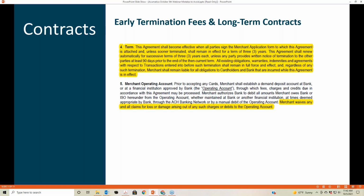Usually it's a 1-year renewing contract after the initial 3 years. Sometimes it's a 3-year agreement after the initial 3 years. So just be very careful, when you're picking a service provider, that they give you the terms and conditions and that you run through it with somebody that you know and trust. We're happy to help you look through that and tell you if there's any gotchas in there. One thing that you want to be careful of is when you sign up for a payments contract, that you're waiving any rights to the operating account, meaning that the provider can actually take out money anytime they would like without you having any sort of recourse.